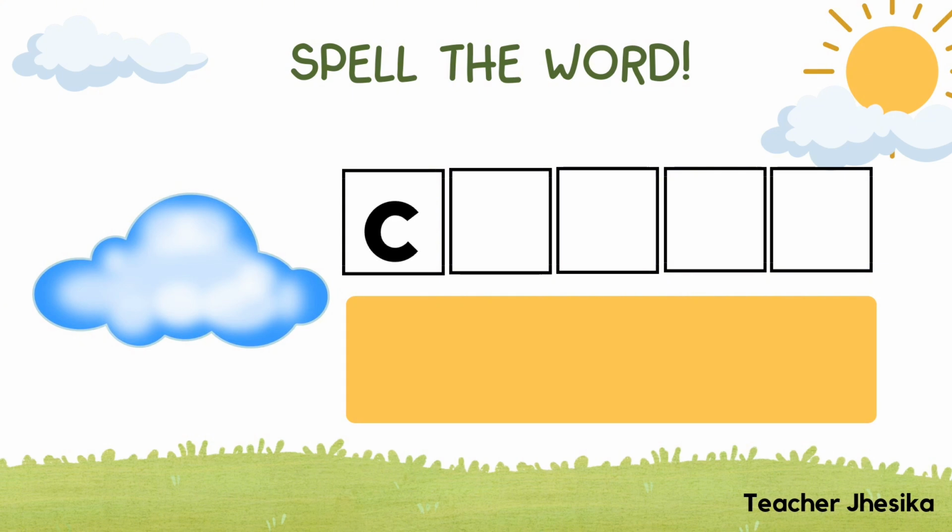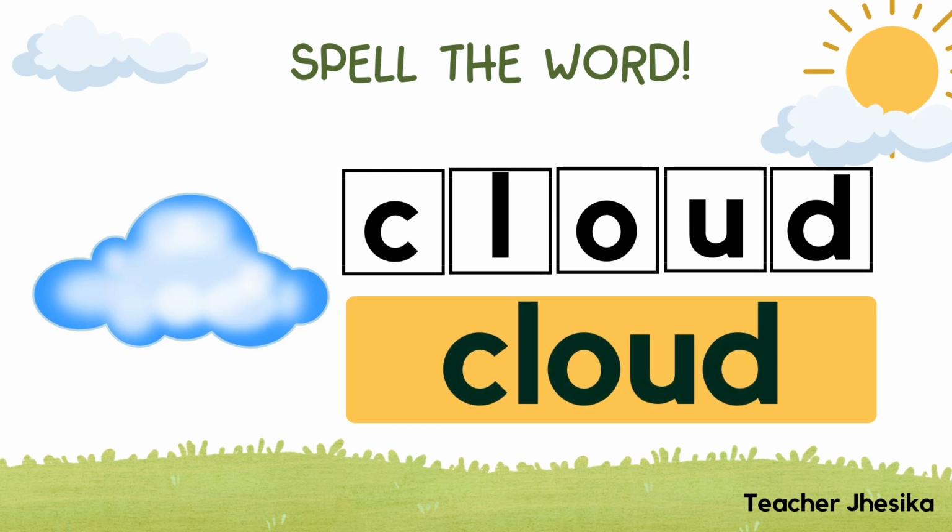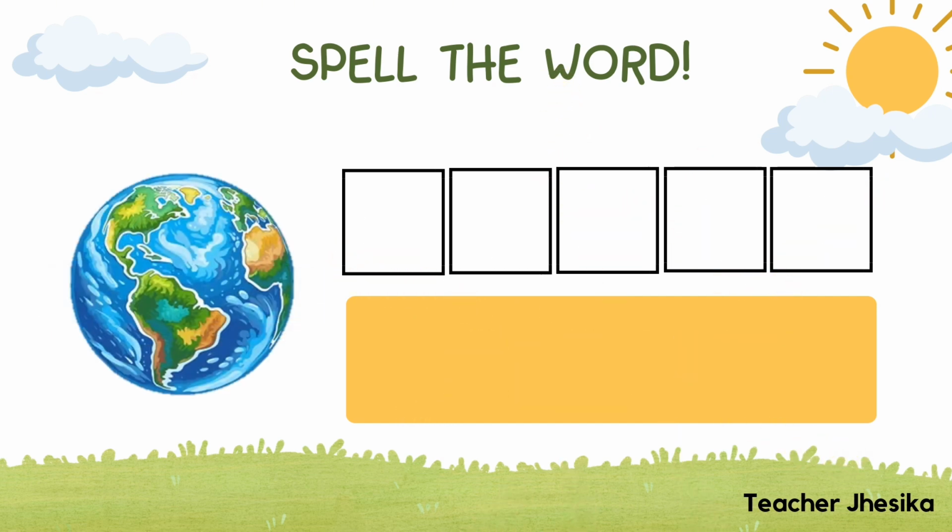C L O U D. Cloud. Yeah! Spell the word earth.